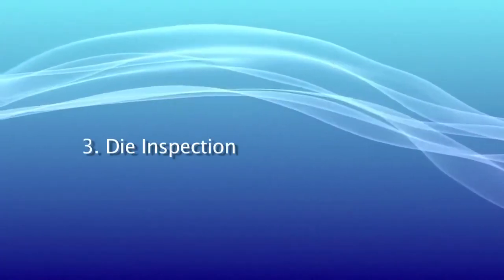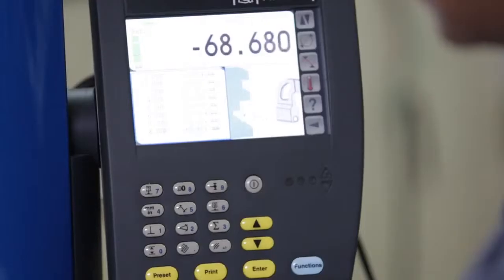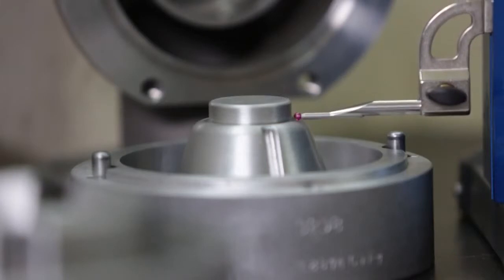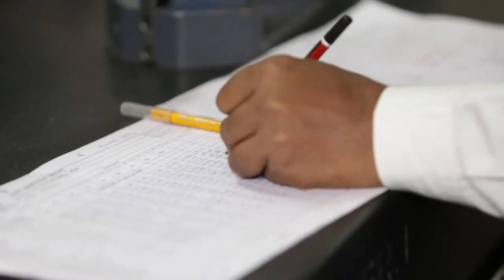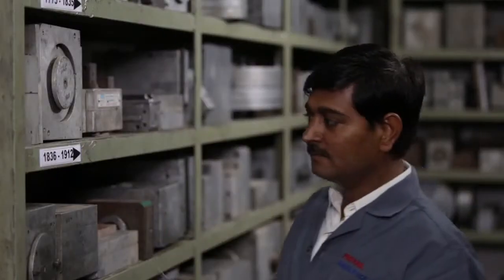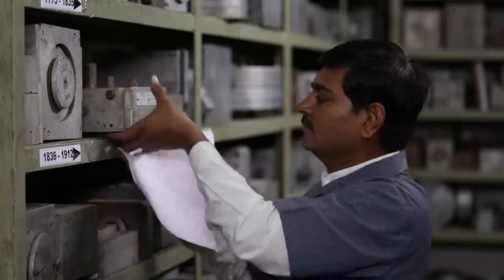3. Die inspection and the die room. The sample is once again closely examined for any rough edges, and the measurements are carefully verified on a vernier scale for minutest variances. The die inspection room at Prevail has over 3,500 dies, marked and catalogued as per serial number. These are dedicatedly stored and maintained in case of repeat orders in the future.